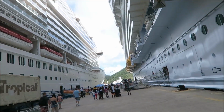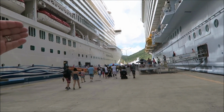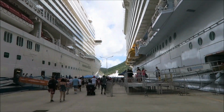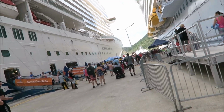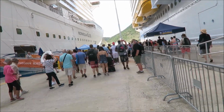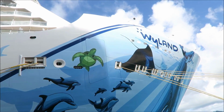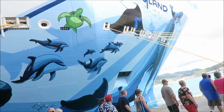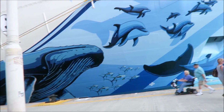Awesome. So we are between two ships. This one on the right is ours. This one on the left is theirs. This is Norwegian. This is Royal. Unbelievable how huge they are. Wow. Our room is up there somewhere. But this is what it's like getting off of a ship on a port day. It's like a mass exodus. Look at the front of the Norwegian. It's got a cute little painting on it of a dolphin, stingrays, a whale, a sea turtle. Very cool. Seagull. Oh, there's a big whale. Very pretty.